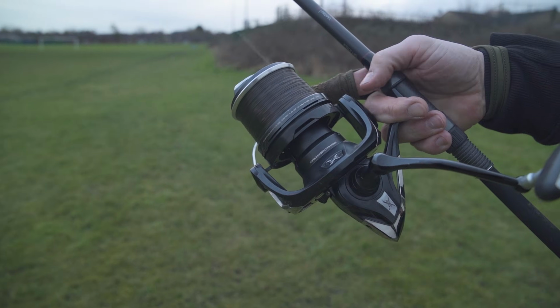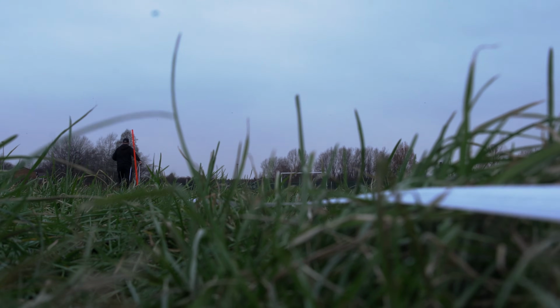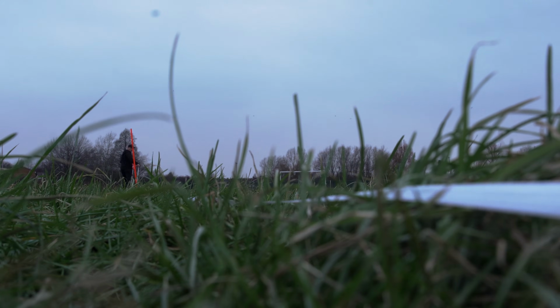So testing's finished, 12 foot and 13 foot both done. The 12 foot went just over 200 yard and the 13 foot was just over 210 yard, which I'm really pleased about. Now, one thing that we wanted to get across to you guys with these rods is, we could have changed our technique. We could have done more of a tournament cast style. We could have done a couple of steps. We could have put more body weight behind it and really given them a good whack.